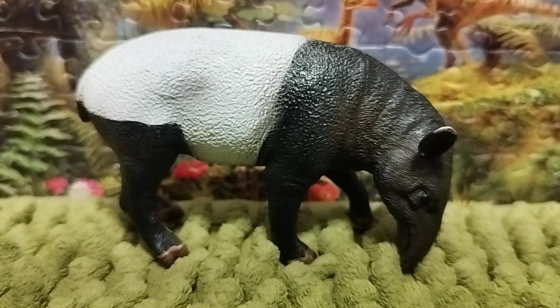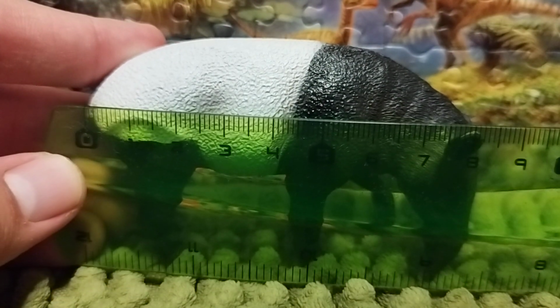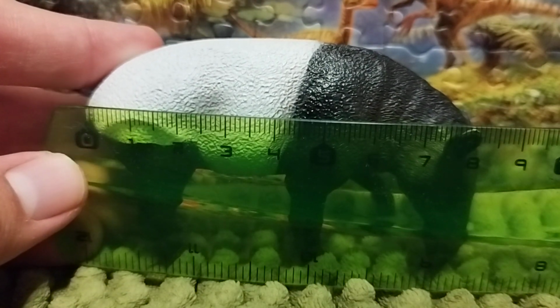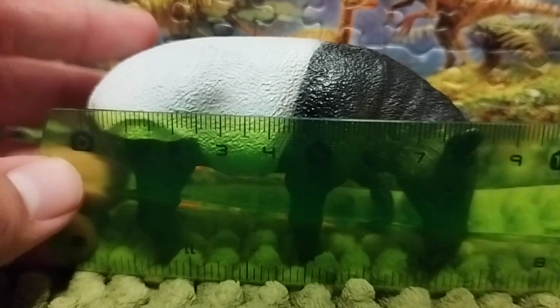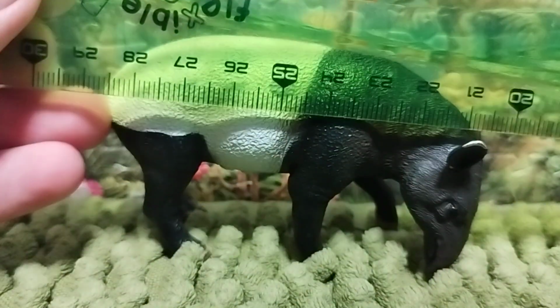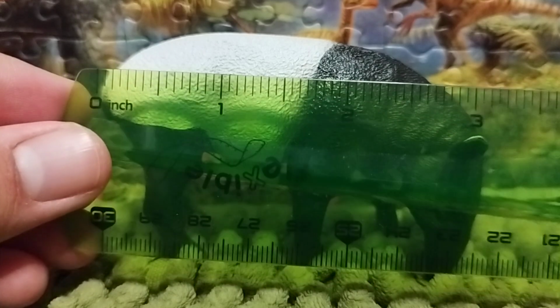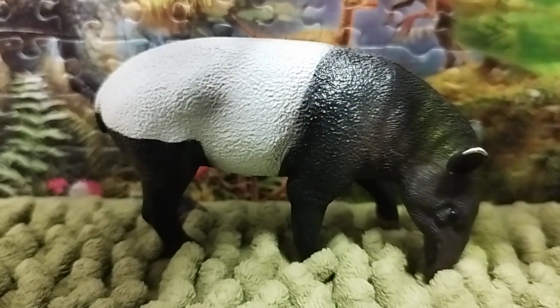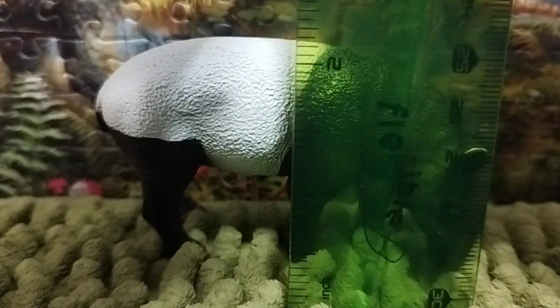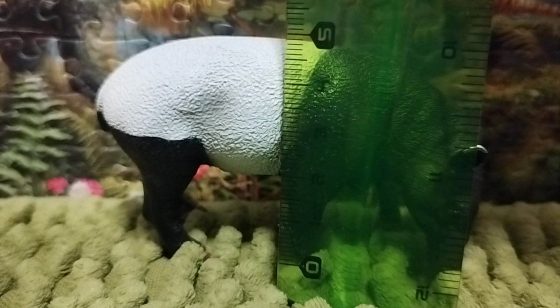Well, let's take a look at the ruler and give this tapir a measure. In terms of length, from the tip of the butt to the tip of the hip, we're looking at about 8.2 centimeters, and the extending part is about 3.5 centimeters. The height on top of the back is about 2.4 inches, which is close to 5 centimeters.